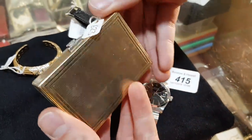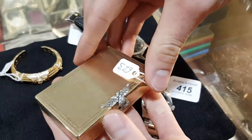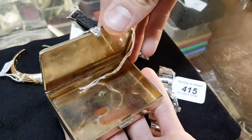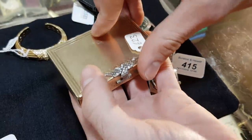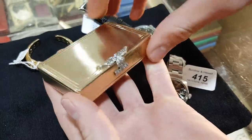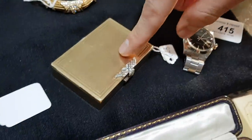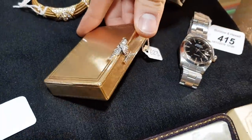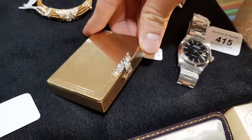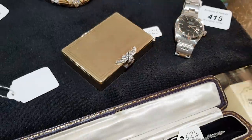For the person who has it all, a little Cartier box. So this one's made by Jacques Cartier, with a diamond push button there as well. That should be around £1,500 to £2,000. We've seen a few of these coming up as well, generally making around £2,000 to £2,500. So that's a good price for that one.